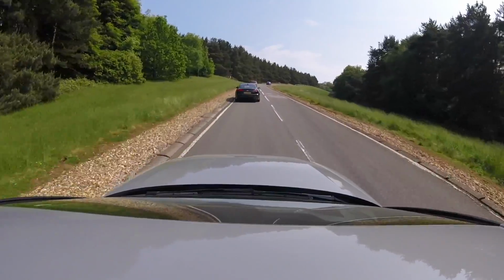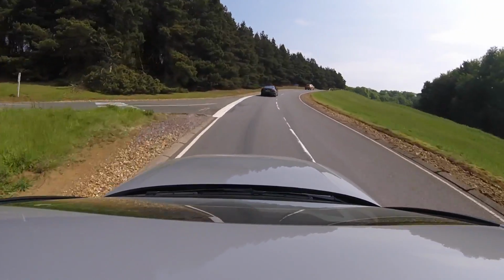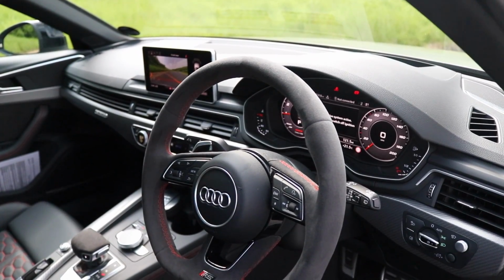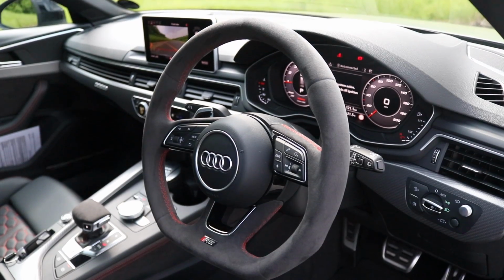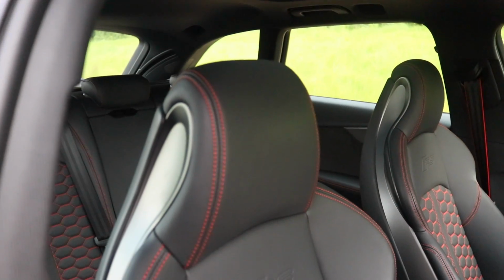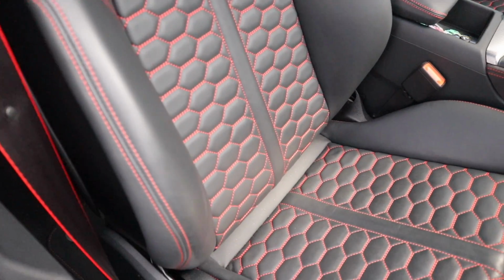So let me talk about the inside. Well, the inside is lovely. You've got these carbon fibre splashes in here. You've got the Alcantara steering wheel. You've got these lovely leather seats, which are so nice to sit in. They're so comfortable, but yet so supportive as well. They really are nice, and they're black and red, which is always a good thing.